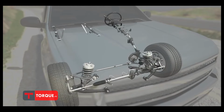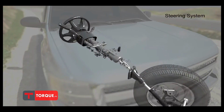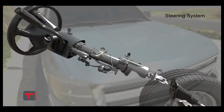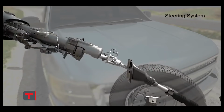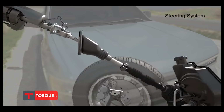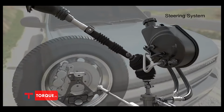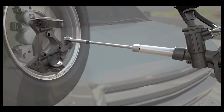Moving on, let's go to the steering assembly. I mean, we all know that steering is a pretty important part in driving a car. I mean, we wouldn't be able to drive one without it, really. So the steering assembly consists of a few suspension components. It starts with the steering input shaft, which has the universal joints. Then you have the rack, then you have the rack ends, then you have the tie rod ends. This is what steers your car left and right.